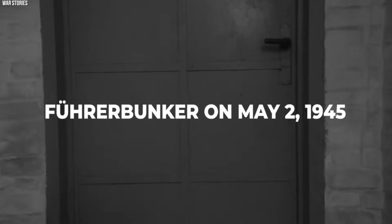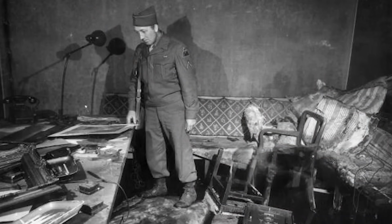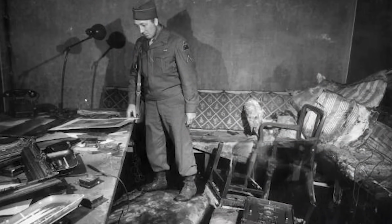The forgotten rooms, hidden sections revealed. When Soviet forces first entered the Führer bunker on May 6, 1945, they encountered a labyrinthine complex that held more secrets than the architectural plans had indicated.